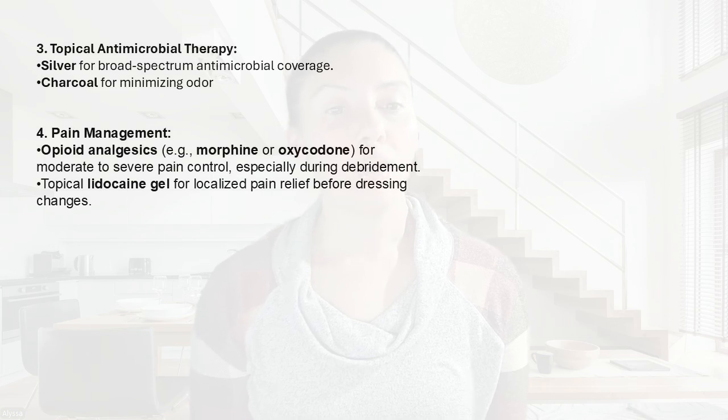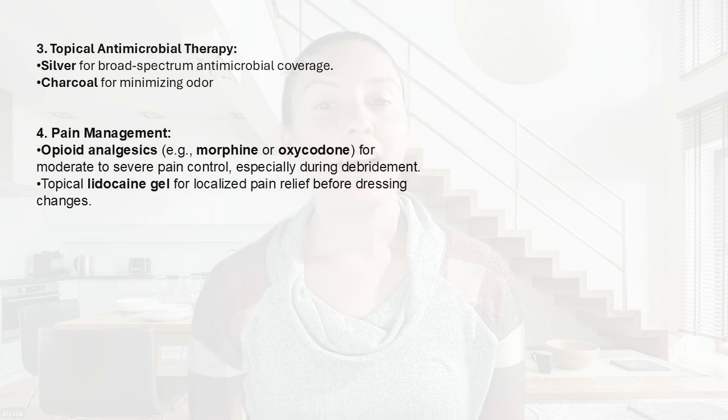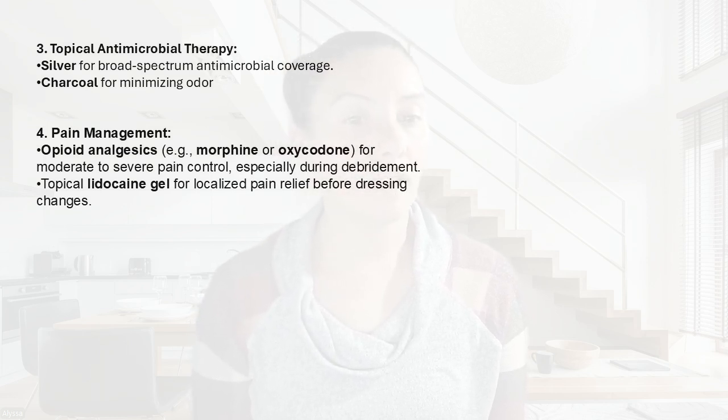Pain management. We definitely need something stronger than the acetaminophen that she is on. So morphine or oxycodone, that is up to the doctor to choose, and possibly a topical lidocaine gel for localized pain relief during dressing changes, especially if we're going to be debriding or trying to remove some of that sloughy material. We want to make sure that our patient is comfortable. Pain is definitely a source of stress and anxiety for our patients. So if we can help reduce and minimize that, nobody should ever be in pain. Especially with malignant ulcers, this does need to be managed very well.